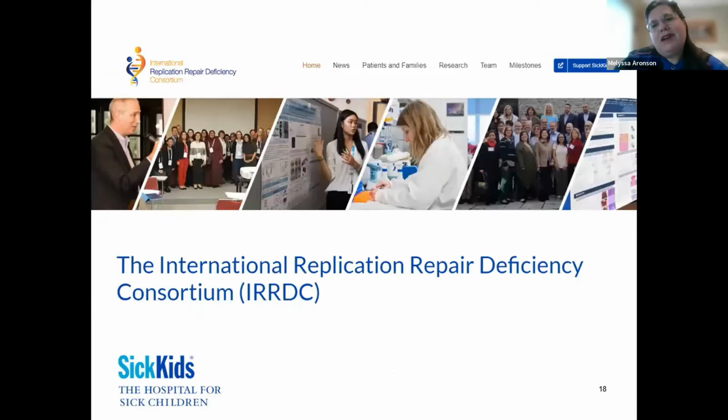And I'm just going to mention I'm also part of another consortium. So I've been part of, this is now my third registry. This one is at Sick Kids, headed by Dr. Uri Tabori, and it's focused a lot on CMMRD. So we have over 200 CMMRD patients from around the world, and also other replication repair deficiency syndromes. So that's where I'm going to stop. I'm under time to give to others, and then we can hopefully answer questions after.